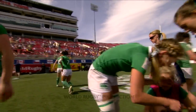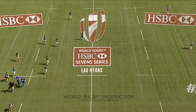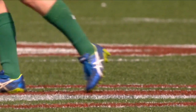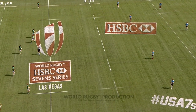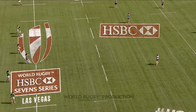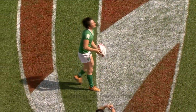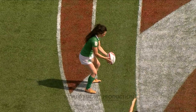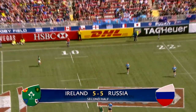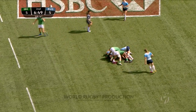So Russia are already set up, ready to roll. Ireland taking their time. Too hard to tell who's going to come ahead in this one. I almost feel that first try in this second half could be the difference. There's a Capitan with the restart. That one placed beautifully. And Ireland win it too.